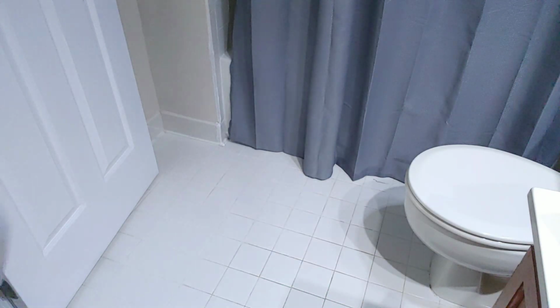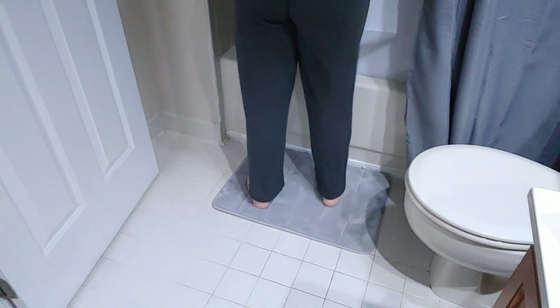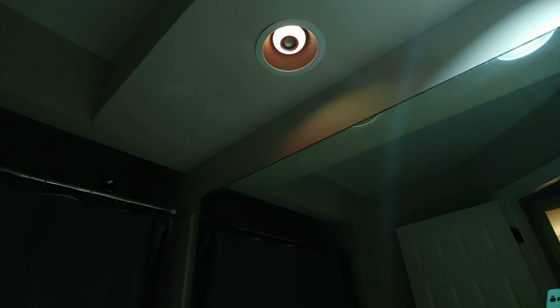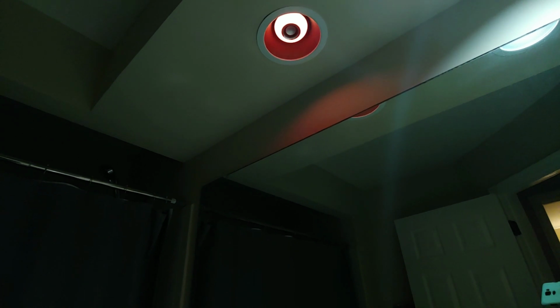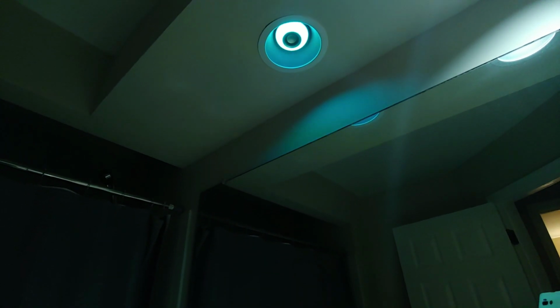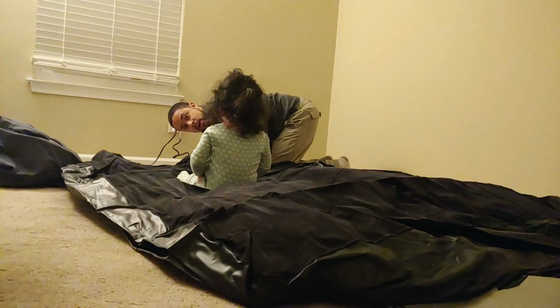So this is my bathroom, but when guests come over, it turns into the guest bathroom. So I make sure everything is clean and I take all my belongings out of the bathroom, and then I make sure everything is working properly. We also have this Bluetooth speaker light bulb thing. So I make sure that is working, and I also let them know that they're welcome to use it if they want. And then in the guest room, we blow up the blow up bed.